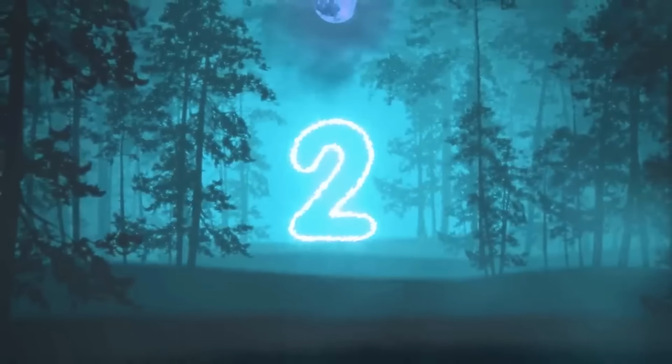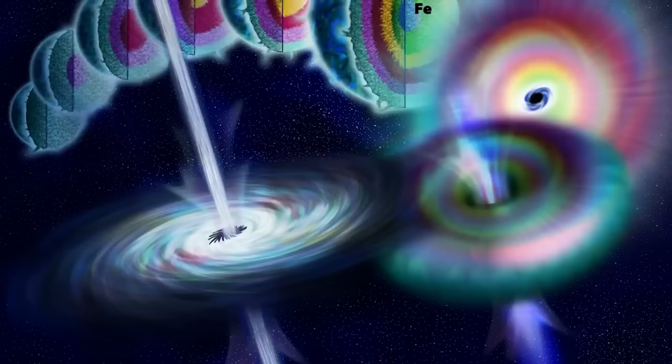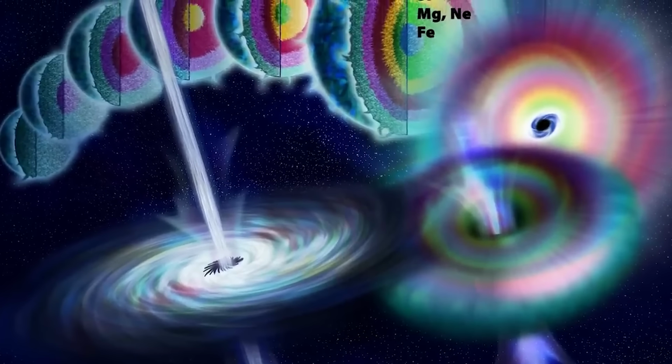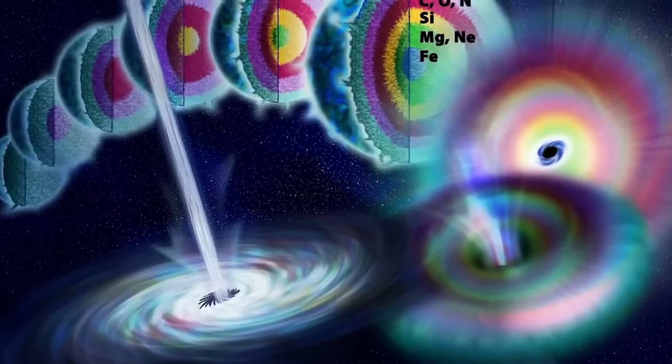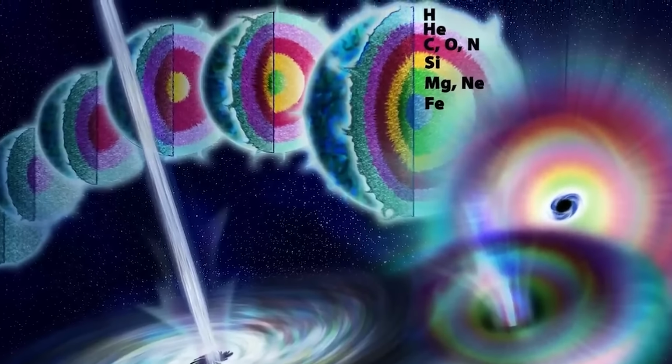Number 2. Gamma ray bursts. There's a distinct beauty to black holes, their swirling light collapsing into a mass so dense as to erase light itself. Their byproducts are gamma ray bursts, these streams of light that fire out of what would be visualized as the top and bottom of the black hole. It sort of looks like a gyroscope, only one that defies physics and erases matter.